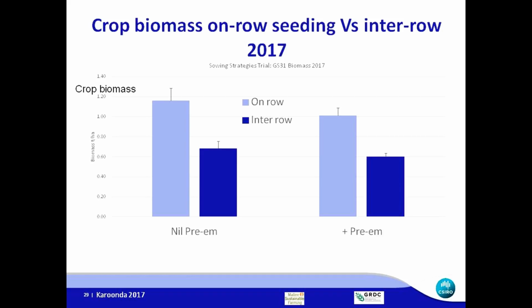Just some early results from this year, just looking at crop biomass. Looking at interactions, of course, interaction with pre-em is probably a question a few of you would be asking about this. How did the pre-ems work? It's hard to generalise, but in this case you can see a little bit of interaction. There's evidence of some damage with the on-row, but I don't think it will be significant in the end. We'll wait and see. But what you can see is, once again, in terms of crop biomass, big crop biomass differences at growth stage 31 here in this case, which will no doubt, I would say, have an effect on the brome seed set later on. So it's shaping up as another effective year.